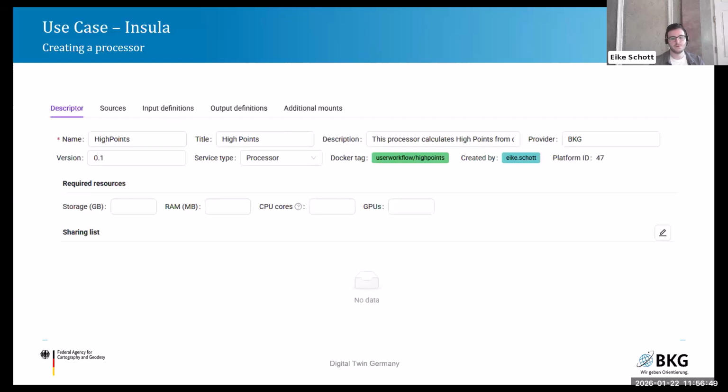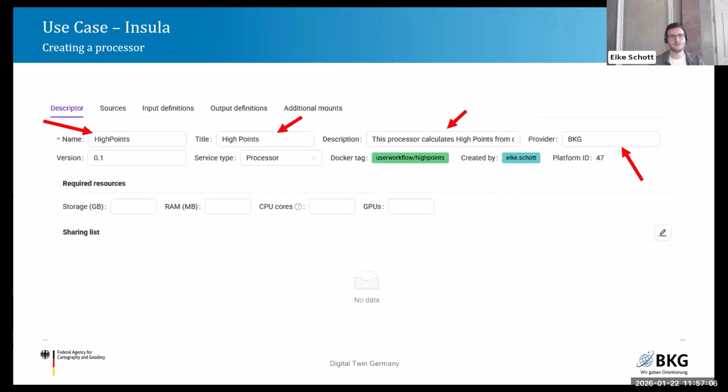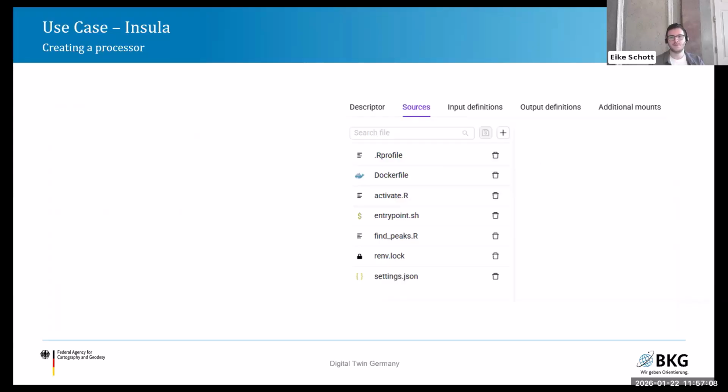First of all, we open Insula Intellect and start a new processor. We input some of our details, such as the name or the title, description, provider, and then we take a look at the sources panel, and there we can then upload scripts either developed on Insula code or as well on our local workstations that we already had.